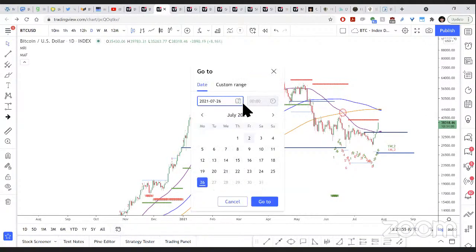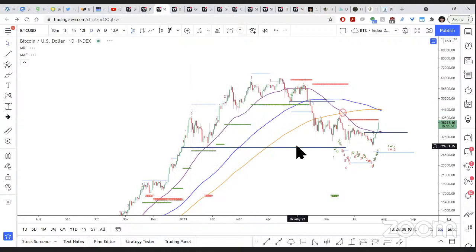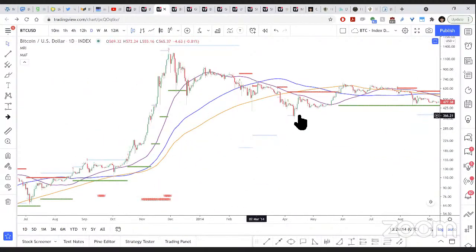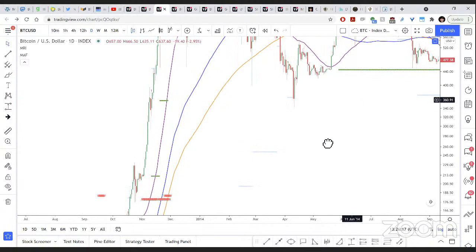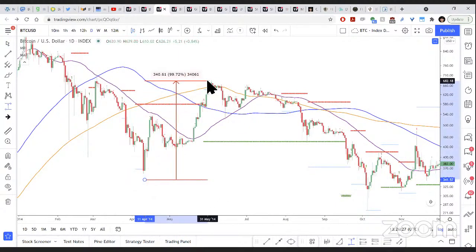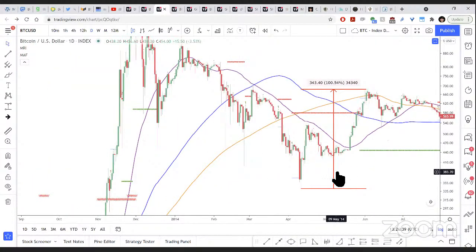because if we go back in history to 2014, it was looking great off of this crazy bounce right here, or that one. These were monster moves. That was a 100% move. That was a doubling in the price of Bitcoin, and it only led to more downside. But we were in a full bear market then. I don't believe we're in a full bear market now.